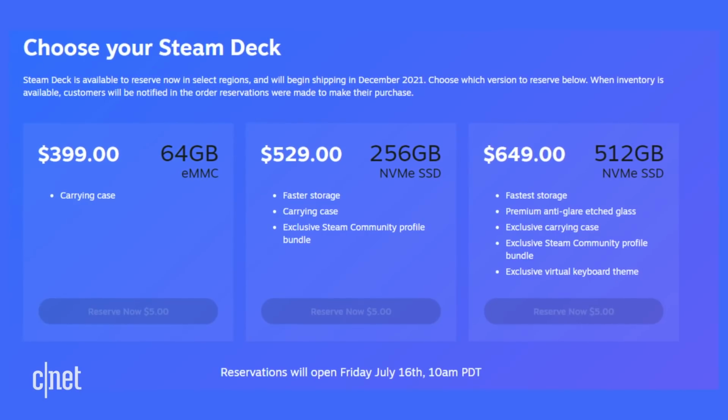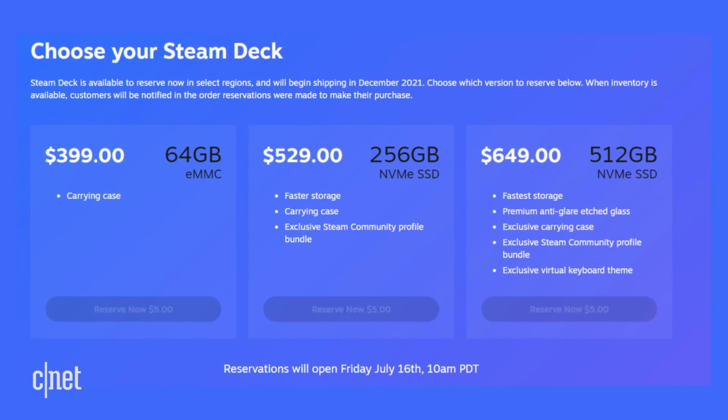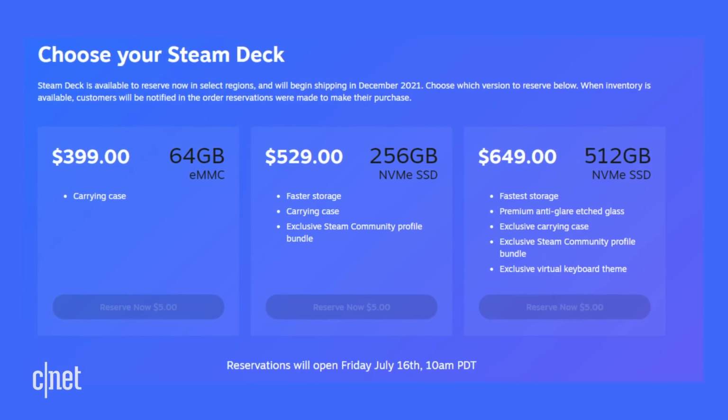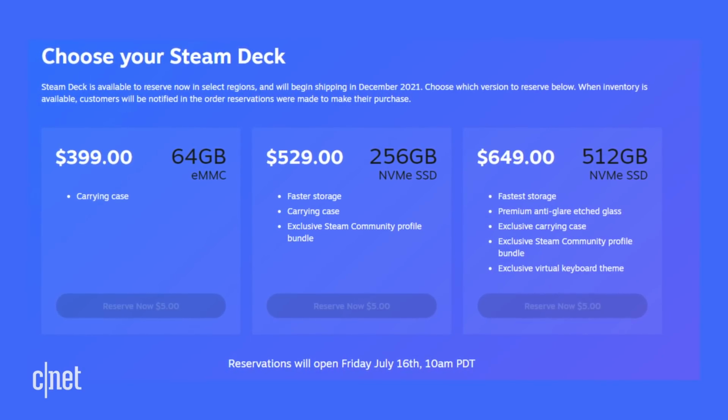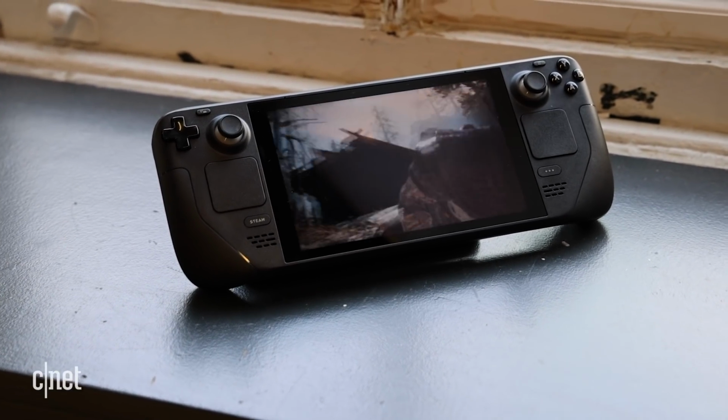Now, the Steam Deck comes in 3 iterations. It's all the same hardware, but inside you can get a 64 gig storage version, that's $399. There's a 256 for $529, and there's a 512 gigabyte version for $650. That middle one, the 256, is the one I think most people would probably be interested in. Decent amount of storage, decent price. The 64 gig version, you're just not going to have enough room for any games. Frankly, I ran out of room almost immediately on the 256 version.